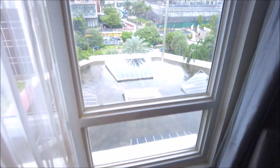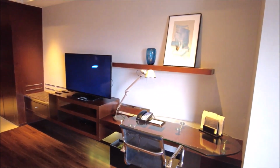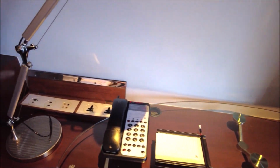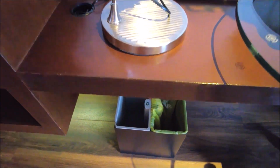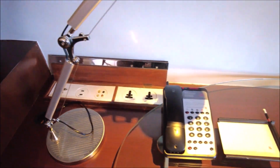A beautiful and comfortable twin room with a bathtub. Our view was okay. It was a city view. What I like about the room is the bed. It was comfortable, but the pillows are too soft, so we request for additional pillows. So if you're going to stay here at Marriott, make sure you request for more pillows.